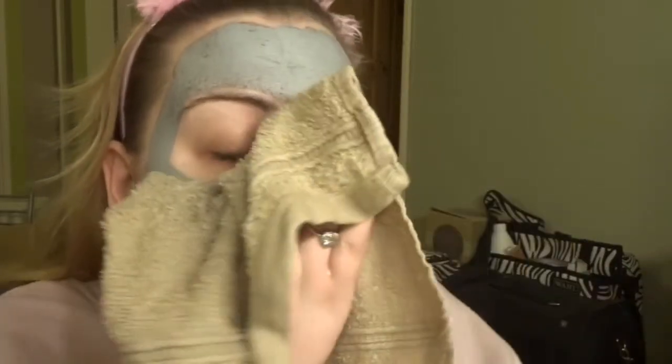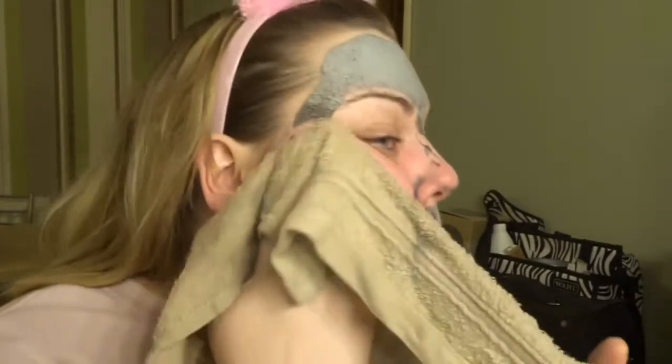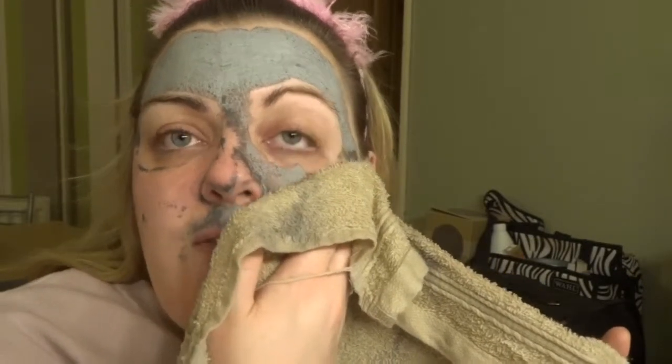So I'm just taking flannel and some warm water again, and I just like to hold it on for a couple of seconds so I'm not like scrubbing away at my face to get it off, because that is the only thing with these ones that set down, they can take a little bit longer to come off. But yeah, my skin was absolutely fine. No like really sore itchy bits.